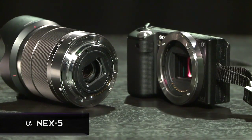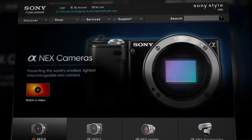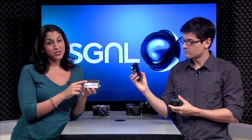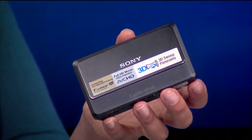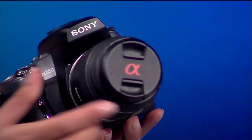This is great. It's a compact camera, but it's got a DSLR-sized sensor and interchangeable DSLR-style lenses. So the NEX5 is really in a unique category of its own. When we think about its physical body size, it's a lot closer to the Sony CyberShot here, but as far as performance goes, it's way more on par with, let's say, this DSLR camera.